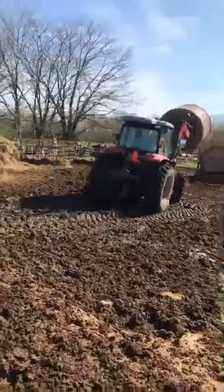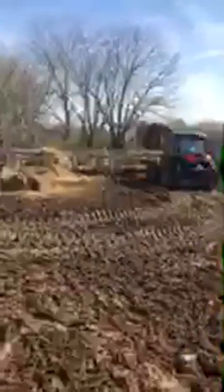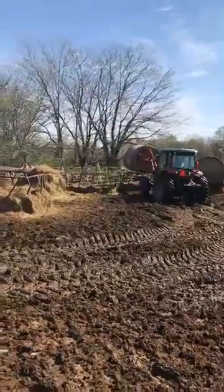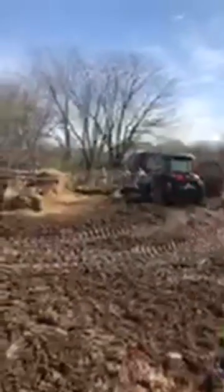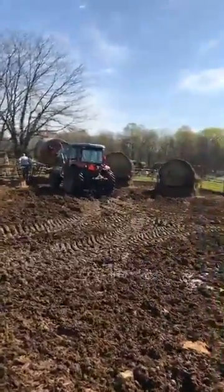So right now you can probably tell that this lot is a pretty big mess right now. We have over 100 big calves in the lot right now that are being weaned, and so they produce a big mess. They make a lot of messy poop. And so probably in the next week or so, Dad's going to be coming out with the tractor and the blade on it to clean the lot out.